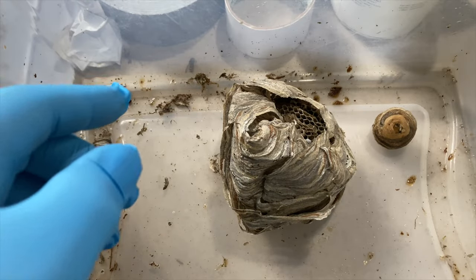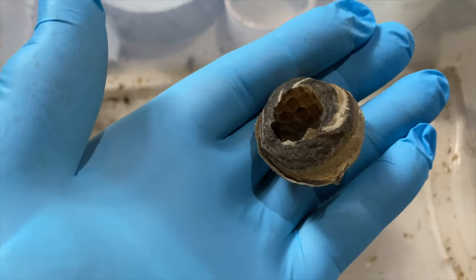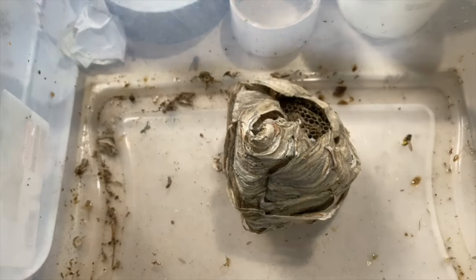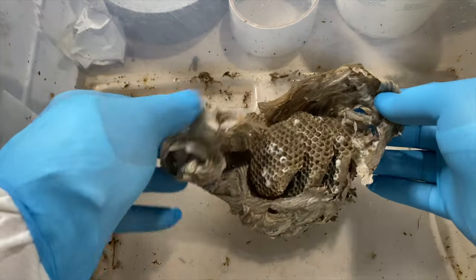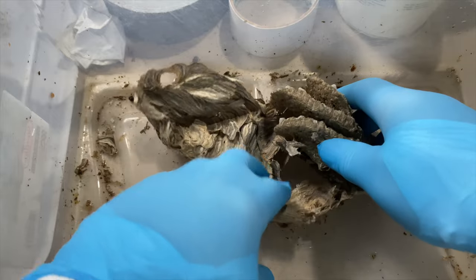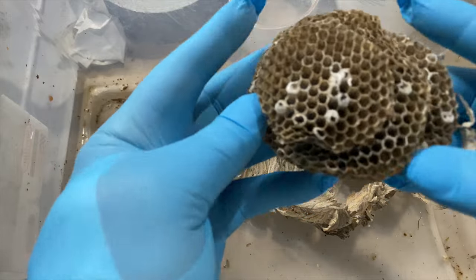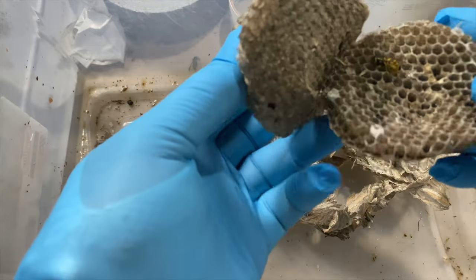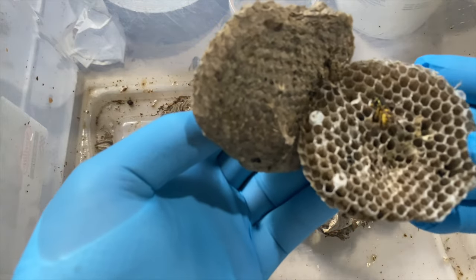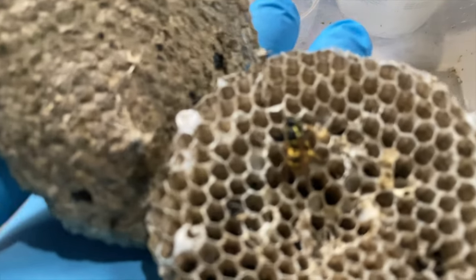So here we have the smaller of the two nests, actually two small nests. This one was a tiny little starter nest that had been abandoned before it was finished, as you can see here. This nest had hatched out for the season. As you can see, the three layers of comb. There's one left inside that was deceased. It's not clear if that was an original or if that one found its way in there later. But this is a Vespula germanica wasp, the deceased wasp inside.